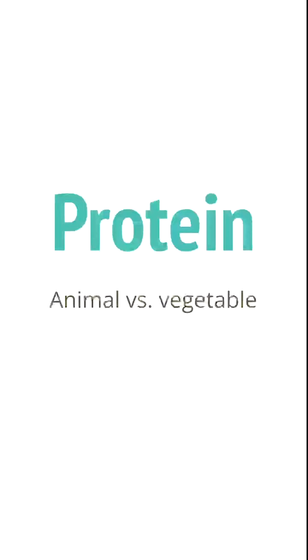So protein: good for muscle, good for the metabolism, and good for increasing fullness levels. And there are two different types, animal and vegetable sources. Protein. Remember that fiber was a buffer for preventing your sugar levels from spiking.